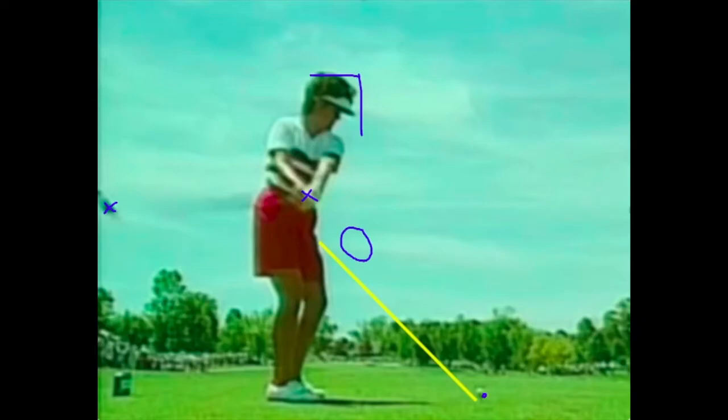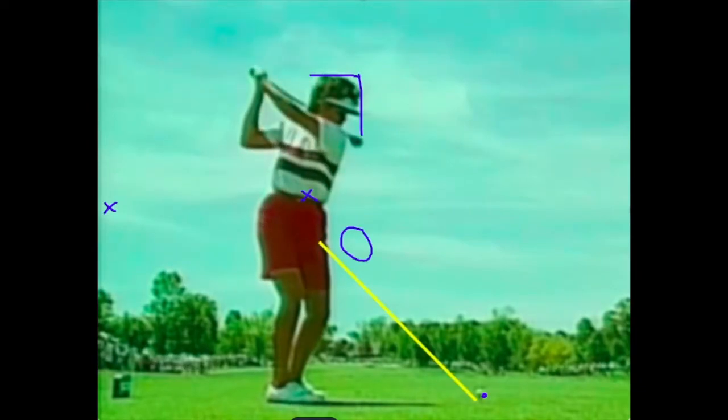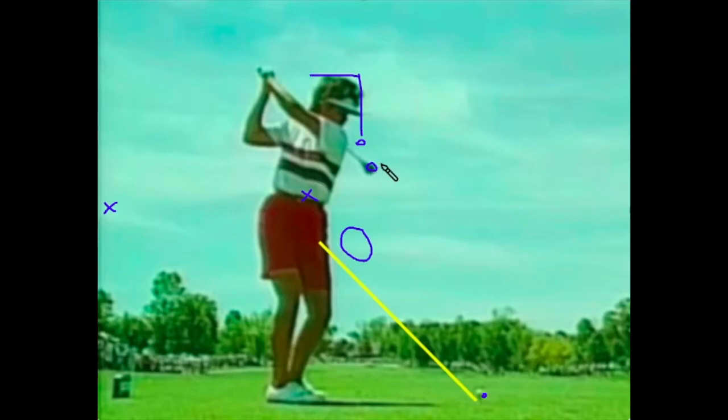You might ask what will happen next. The usual pattern, which we'll see momentarily, is at some point the club has to lift, obviously, and when it does, it will get across the line. Alright, so there it is. Here's the club head up here, pointing into right field.